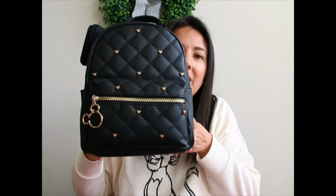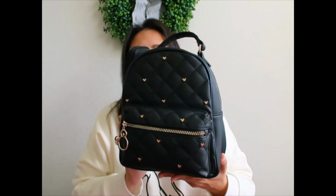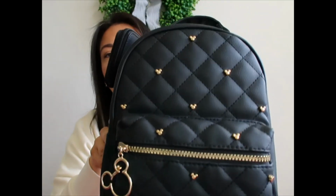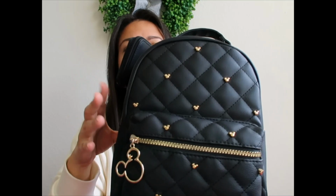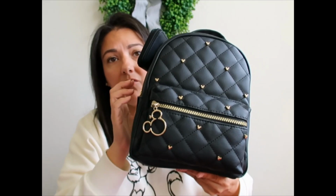All right, let me show you. I'm going to give you a little look at what Primark has to offer, because they have amazing bags. Their designs are beautiful and their price point unbeatable. So I kind of started collecting them. I didn't think I was going to, but they have really beautiful things. They have a lot of backpacks, and this is one option that I am very in love with. Actually, the whole collection of this quilted with studs look, I'm head over heels for.